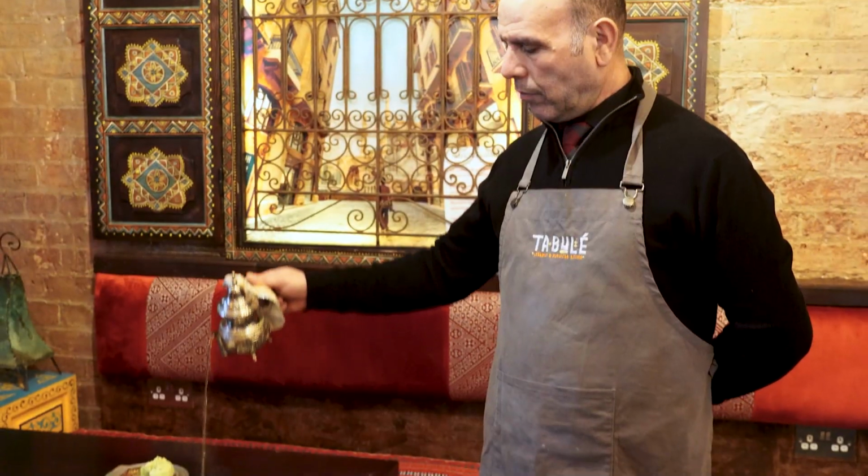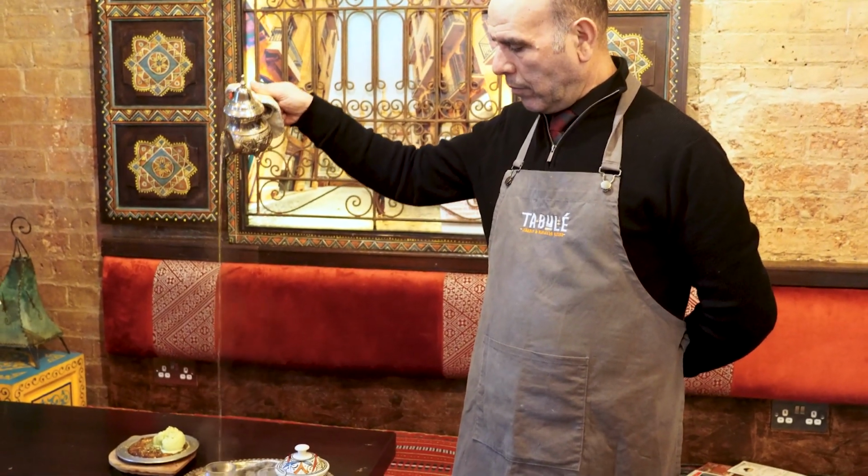I'm gonna take a sip of the tea as he poured with such crazy technique. It was amazing to watch. Very aromatic. You can definitely smell the mint that is infused in that tea. And before you even take a sip, you can smell the different aromas of the tea and the mint come through. Oh, that's amazing.